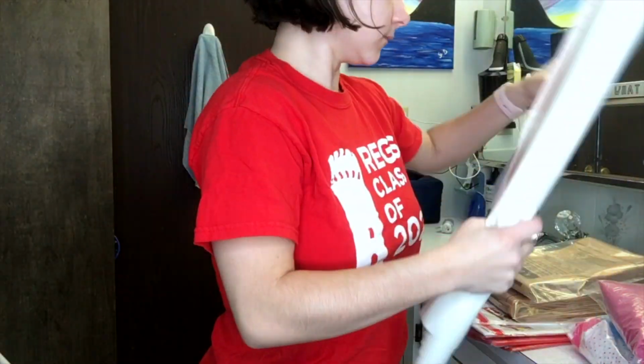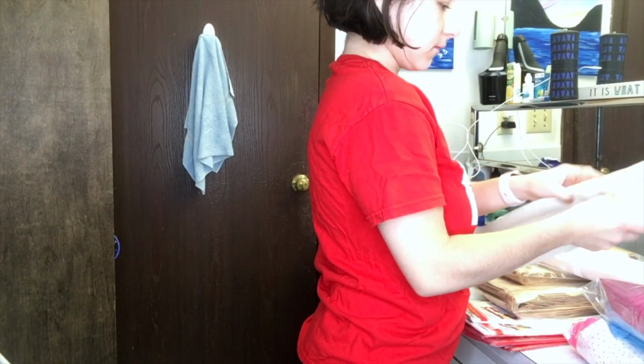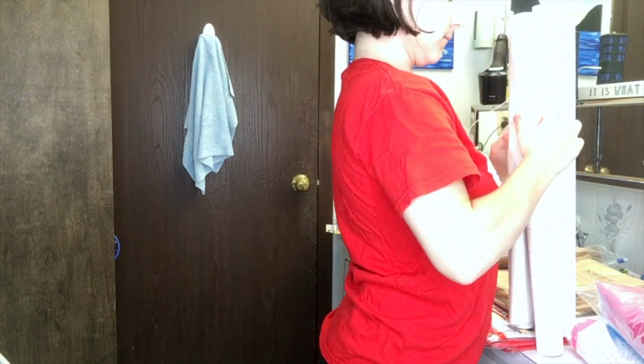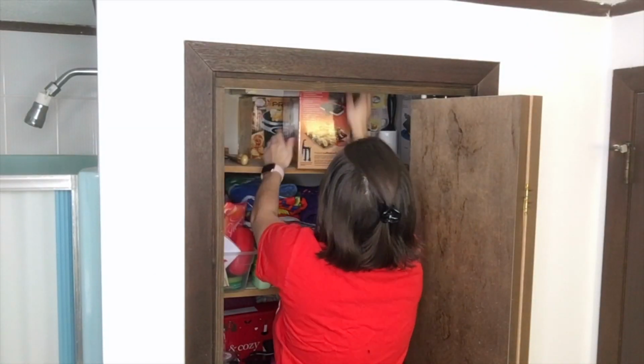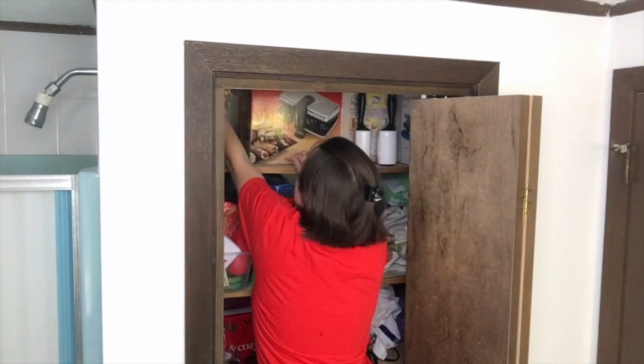Now I'm taking these shelf liners and I'm attempting to put an elastic around them, and I struggled a bit but I managed to get it. I wanted to do this so they weren't rolling around in the closet. Now I'm putting everything back in the top shelf and just organizing it a little bit better.